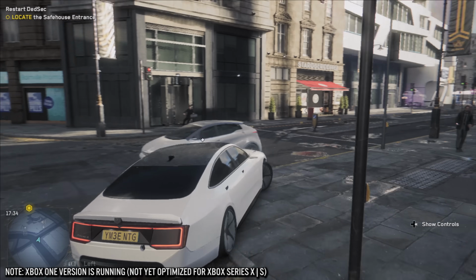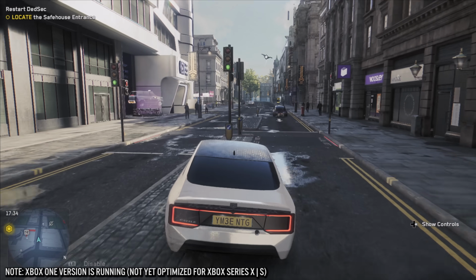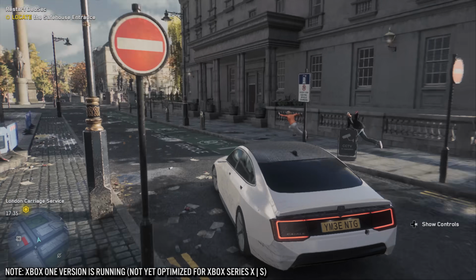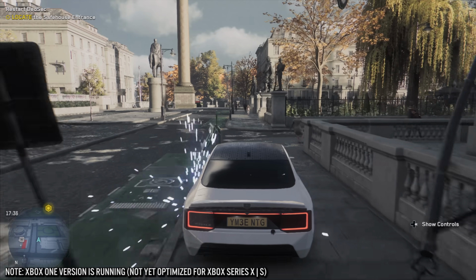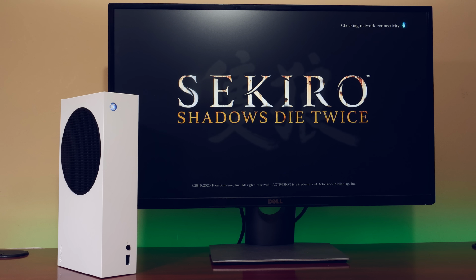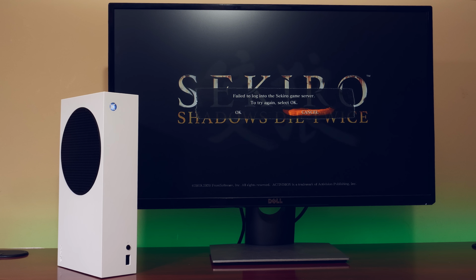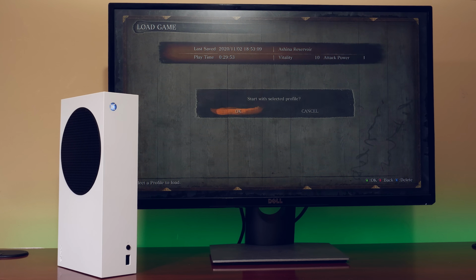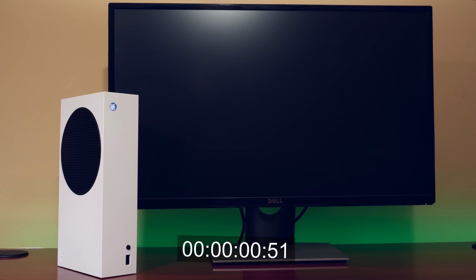Microsoft promises to have optimization patches available at launch for most games, but we'll need to wait to 2021 to really get a sense of how the Series S performs with the next generation games. But it's not a big mystery across the board. Even today, the Xbox Series S offers the same power of the internal SSD as the Xbox Series X, which is impressive.